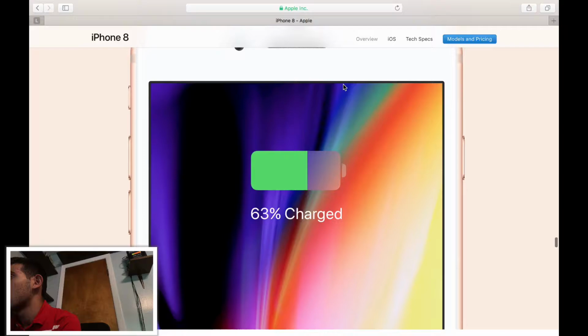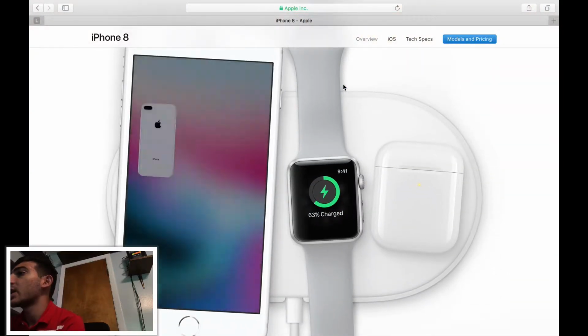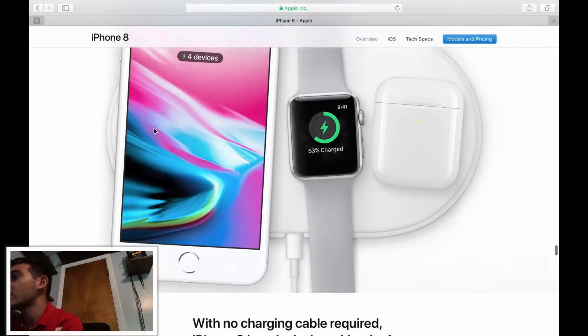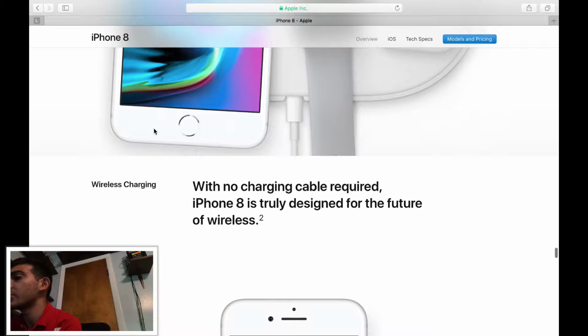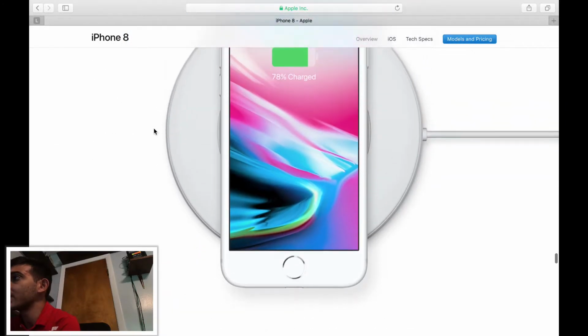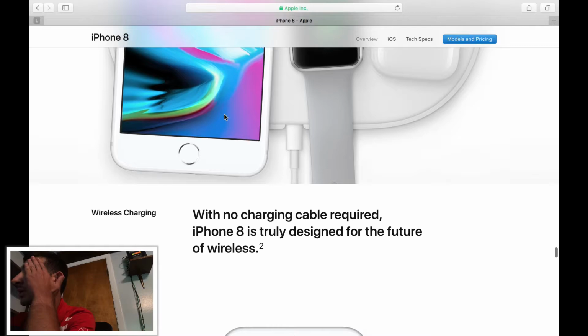And then my favorite thing about it is the wireless charging. Now, as you can see here, they made a wireless charging pad, which is not out yet, so these two are not out yet. Like, I forgot what they called it.